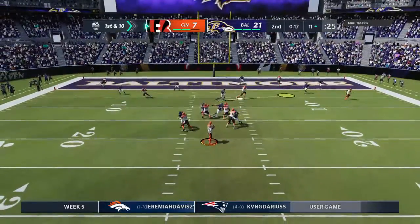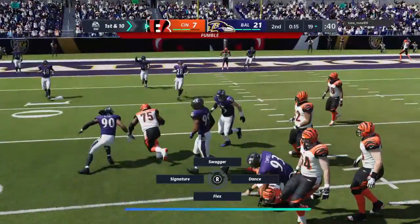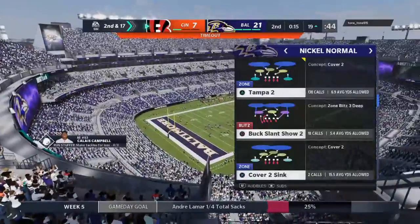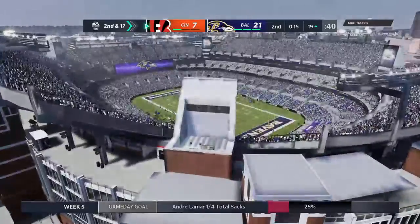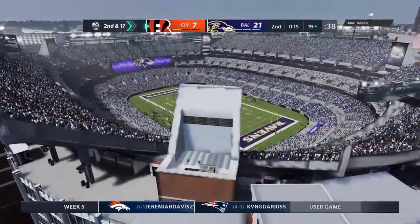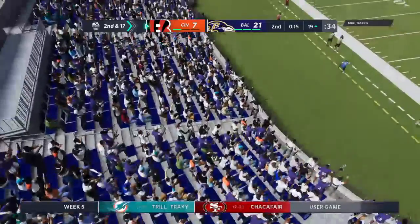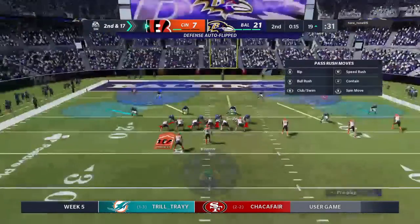On 1st and 10, Joe Burrow. Now Burrow loses the football. The Bengals going to use the 2nd of their timeouts as it'll come with 15 seconds to play in the 1st half. So they keep the football, but now face 2nd and long.